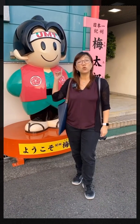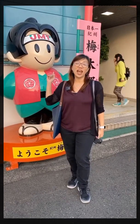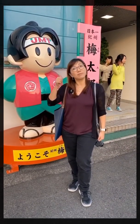We're here at this Ume-boshi factory, and we're going to see how they actually make Ume-boshi. Come, let's go.